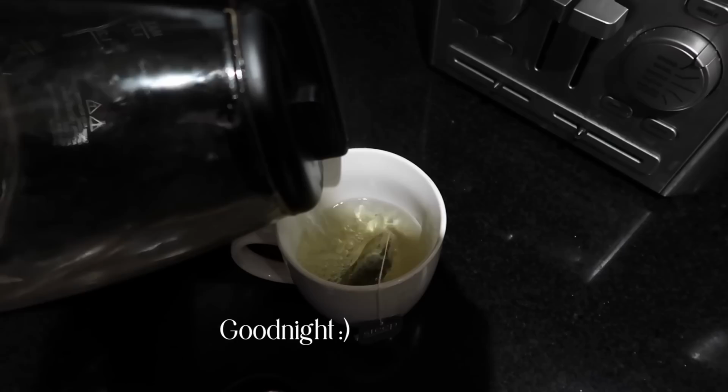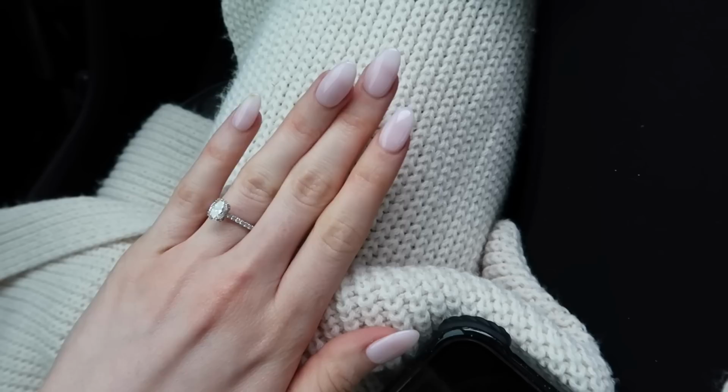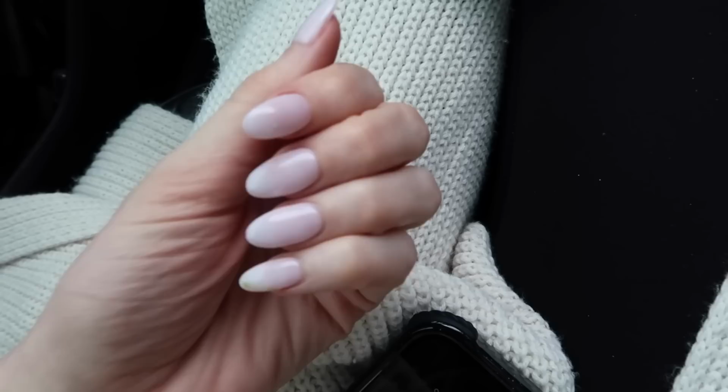Hi you guys, so it's the next day. I went and got my nails done this morning. Let me show you a little close up. So I always do 1 coat Funny Bunny and 1 coat of Bubble Bath, and I do almond shape. These are not my real nails, these are tips, but I go to the same girl every time and she's literally incredible. She gets the perfect shape, and I was just so glad to be back with my usual nail girl.